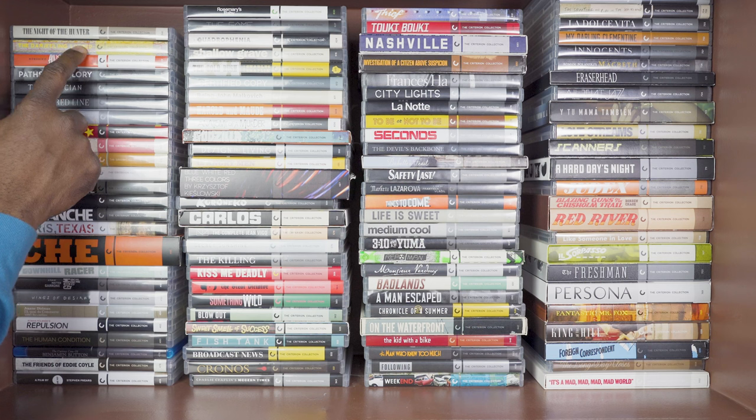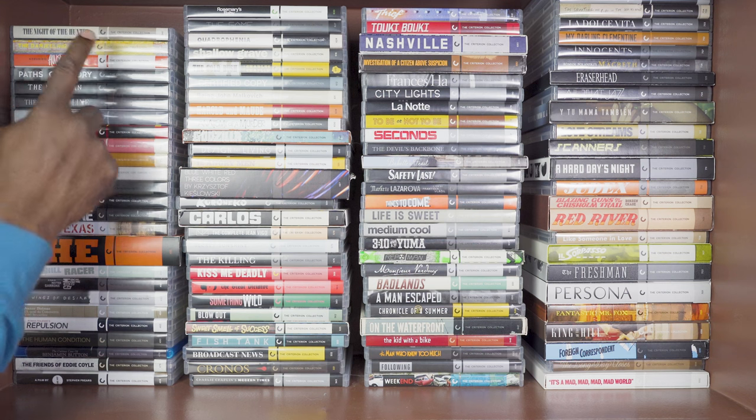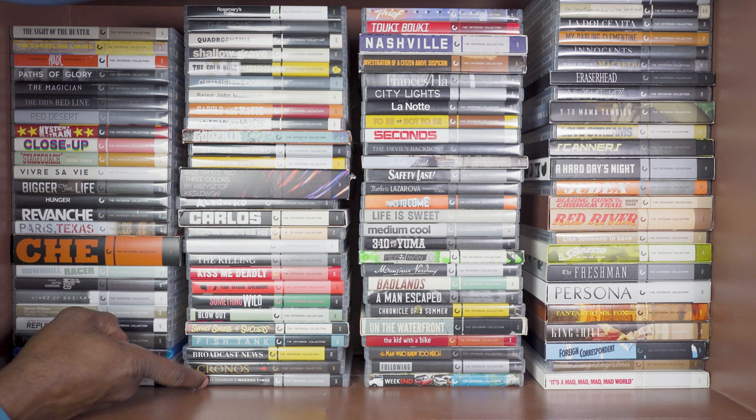House, great film. Darjeeling Limited, the great Wes Anderson. Have a taste of Wes Anderson films coming up here very soon on the channel. Night of the Hunter, one of the scariest movies you'll ever see. Masterful performance by Robert Mitchum. Down here, the great Charlie Chaplin. Modern Times, Cronos, Guillermo del Toro.